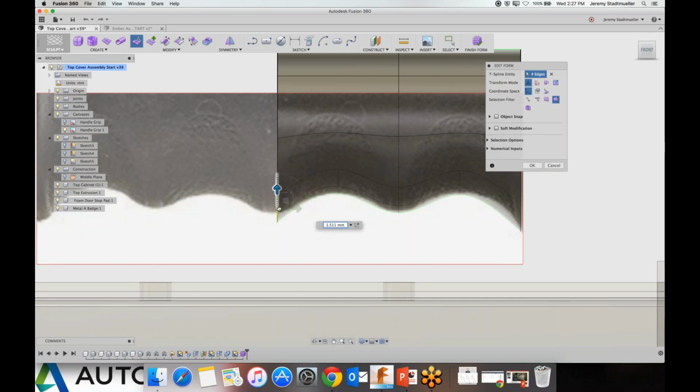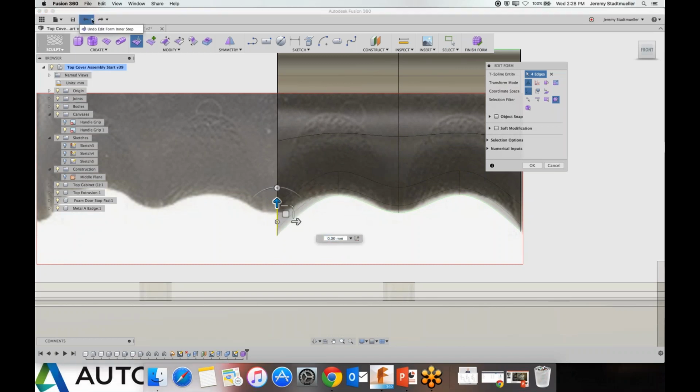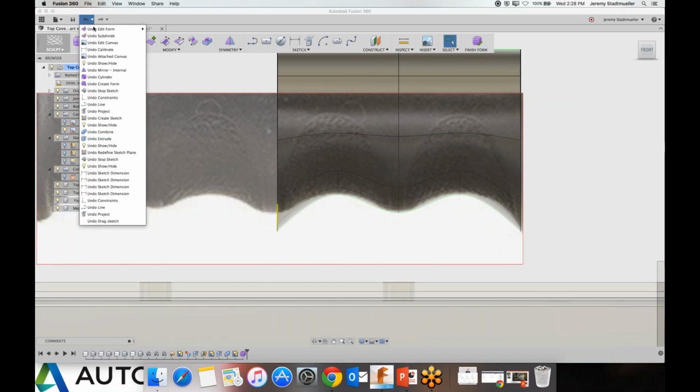As I drag this, it's influencing. There's nothing to buffer between these two edges, so there's a lot of movement happening. Can I undo? Of course. Every little push-pull I have has an undo, and in fact, here we'll go all the way out of this edit form, and take a look. Everything I've done is in my undo, including a tiered undo for all the push-pulls that I did in the edit form. Really nice and awesome.